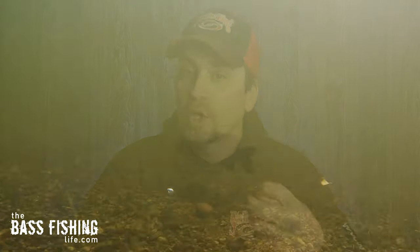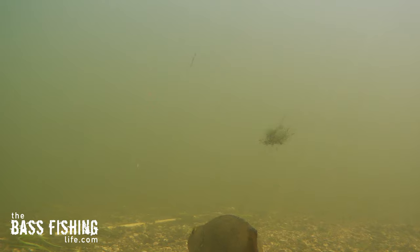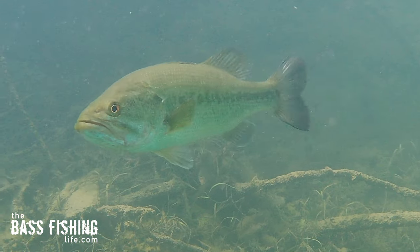It could be the way the current's coming through. It could be because of the wind. It could be a depth or contour change. Maybe where a couple different types of cover come together. But for whatever reason, if that fish is comfortable, that one that you catch, there's a very, very good chance there's more down there with it.